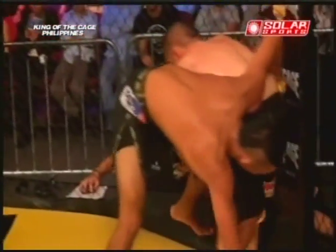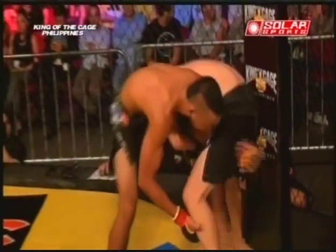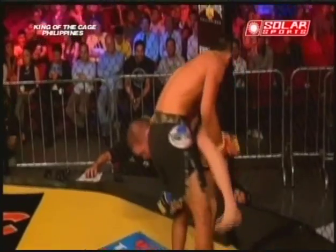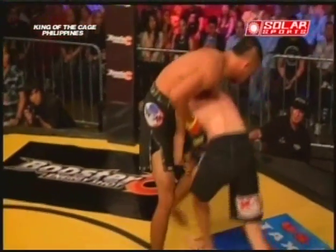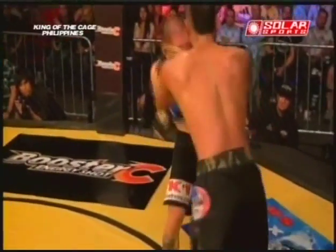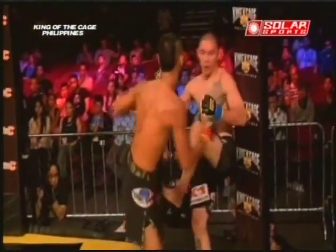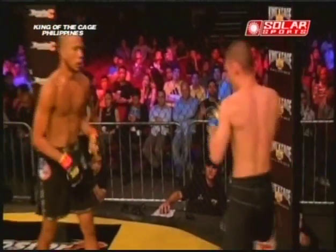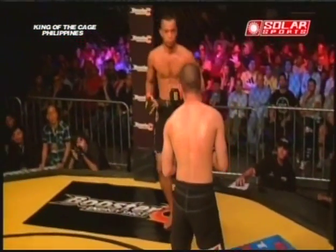Bunag really does a good job of making him count too, as well. Shots continuing to land to the face of Figueras, and Figueras continues to defend the takedown of Bunag. And both fighters obviously displaying they've got a chin on them too.